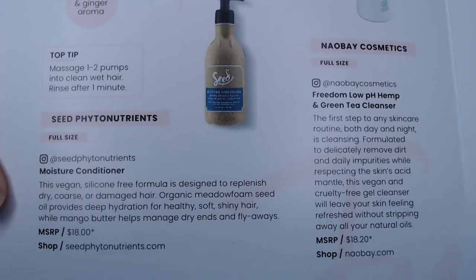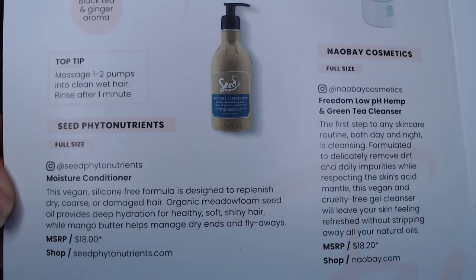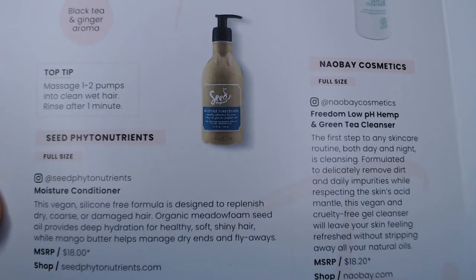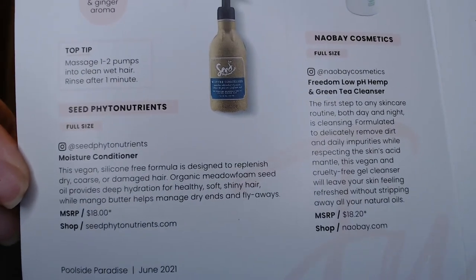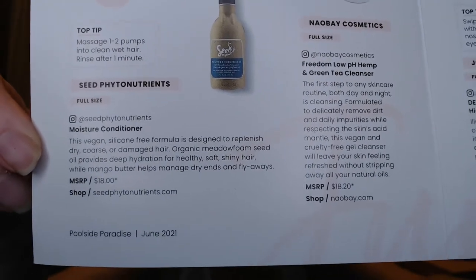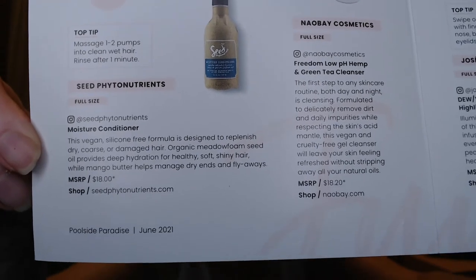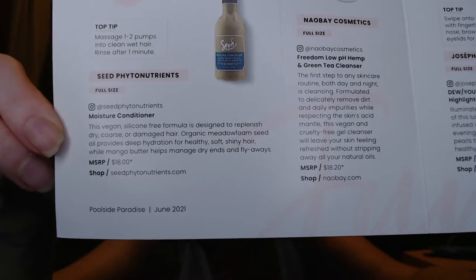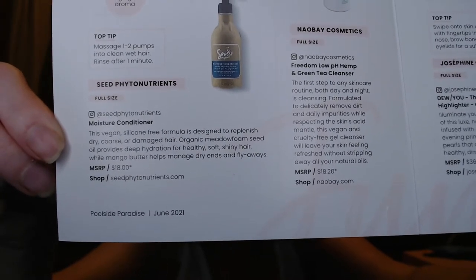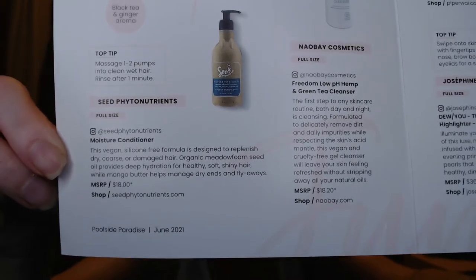Massage 1 to 2 pumps into clean, wet hair. Rinse off after a minute. It's a vegan, silicone-free formula designed to replenish dry, coarse, or damaged hair. It's meadow foam seed oil, which provides deep hydration. The MSRP on this is $18. And it also gives you the shop in case it's something you wanted to look for yourself. And this is a full-size product.